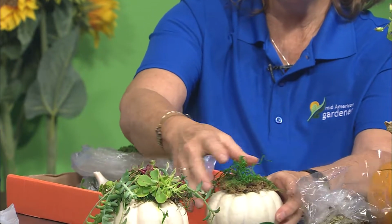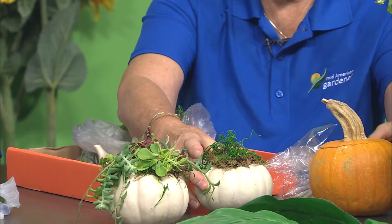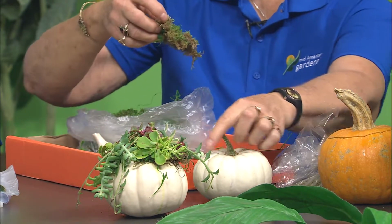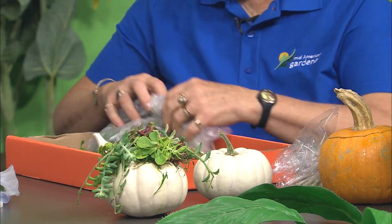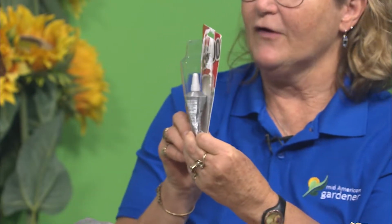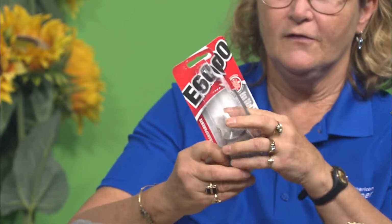Then you choose your pumpkin, whatever it might be, and you just glue. The glue that I used is, if you have never bought this glue, you need this glue. It does everything. It's called E6000. So, brand endorsement. Oh yeah, maybe not. It's okay, I was just teasing you.